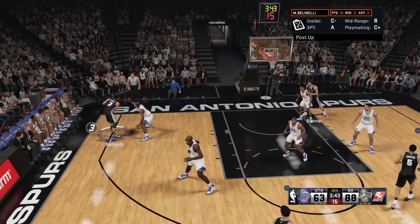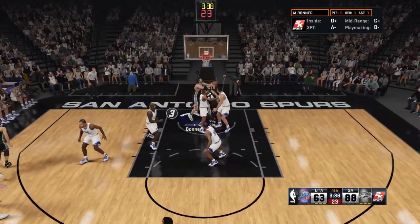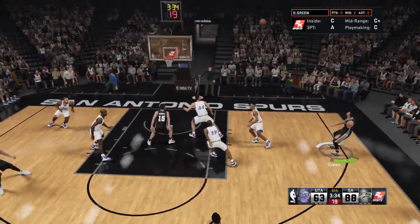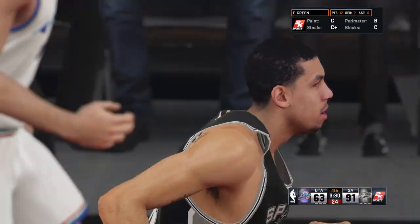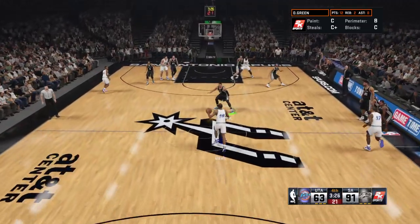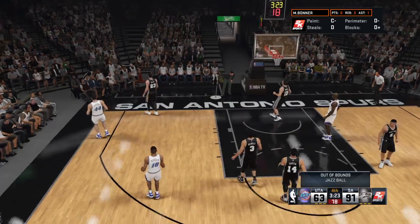Here's Bellinelli. Here's Bonner. Kicks it to Joseph. Right side, Green. From the arc, and the shot is good. They've stepped up their three-point shooting game in the second half. They're letting it fly out there with reckless abandon. Now they're feeling confident, and they're in a good flow offensively, so why not just keep firing from out there?